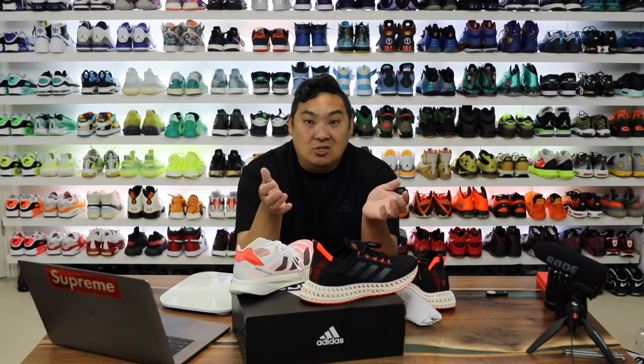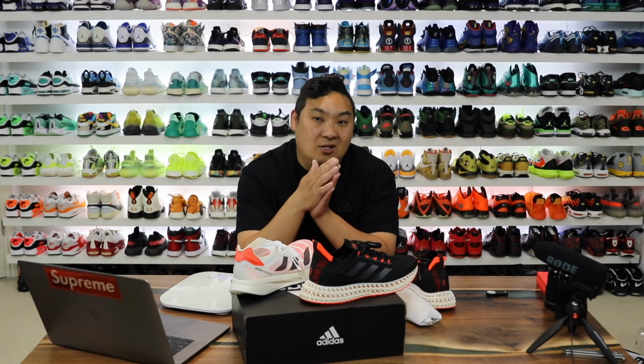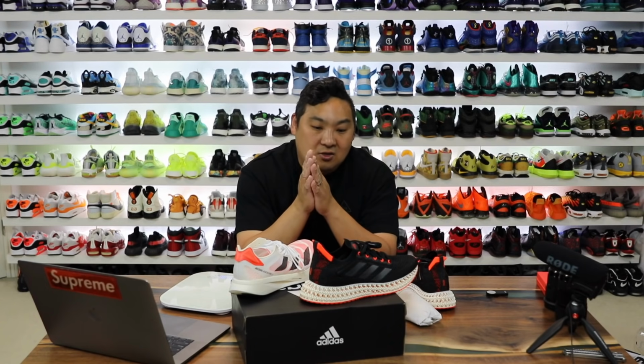But I think it's a great shoe. I love the design. I love the direction that Adidas is going. And it's great to see more of it.